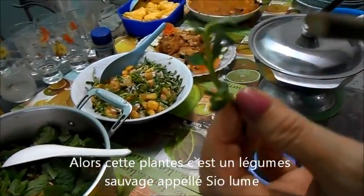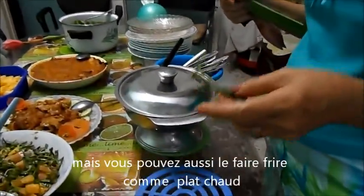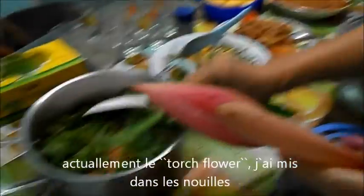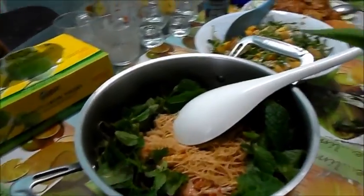Okay. This is a wild vegetable. We call it sayur. You can use it as a salad, but you can also fry it. It's a hot dish. Okay. And actually, the torch flower, I put inside the noodles here. Cut it fine and put it in. And inside these noodles are mint leaves. And mint leaves, yes.